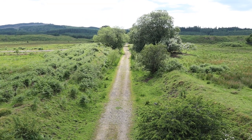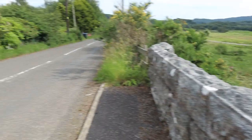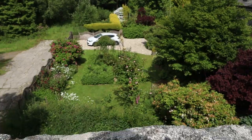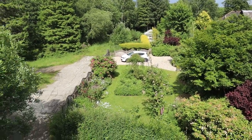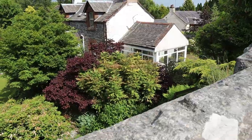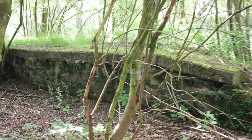Over the railway at the former New Galloway station, which was actually in Mossdale, not in New Galloway. And if we go over across the road, is the train station. You can see a bit of the platform there on the left, and the station house, which is now a private residence. And the remains of the up platform, I guess, at New Galloway.